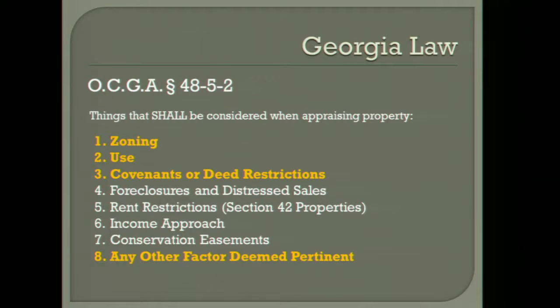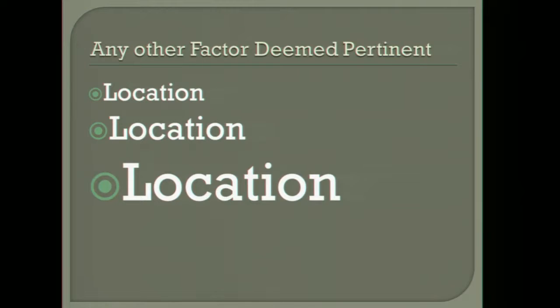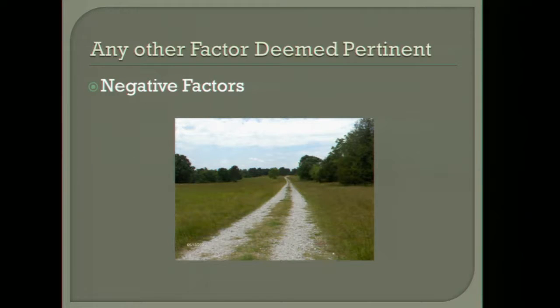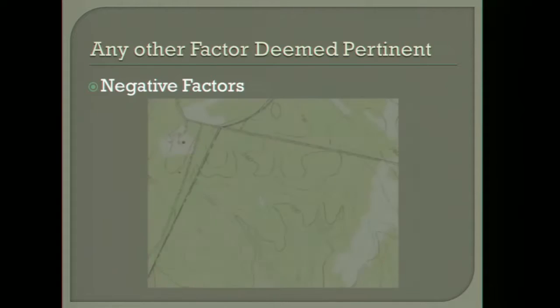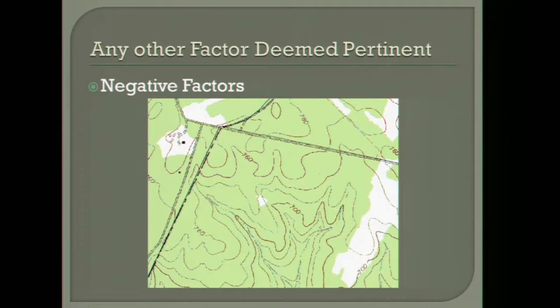But there are 3 major factors under this any other factor deemed pertinent. First one's location, second one's location. You've heard that before. Where a property's at determines its value. If you have this same house out in the country and on Lake Oconee, there are 2 properties. You know which one's going to sell for a lot more. There are other factors that are negative factors. Properties on dirt roads out in the rural areas. Some of them don't even have internet connection out there, and cell phone service. Power lines running through your property could be negative factors. The topography or flood zone could be an issue on your property, making it negative.